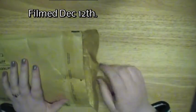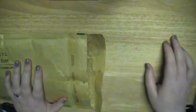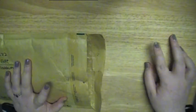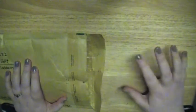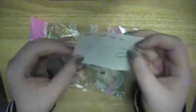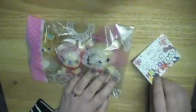Hi guys, so today I have a package here from Hong Kong, and I know exactly who it's from. It's from Joyce CreamBrownies. I had done a matchbox swap with the Sweetorials members, and she had sent me a matchbox, as you saw, and it was kind of last minute for her, so she felt like she needed to add more, so she sent me some more stuff to go along with it. So here it is. And there's a little note that says, "Hi Chelsea, sorry for sending so little in the matchbox. I hope you will like what I sent you now. XOX Joyce, aka CreamBrownies."